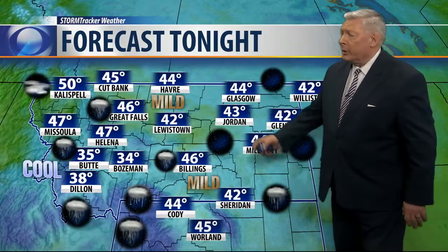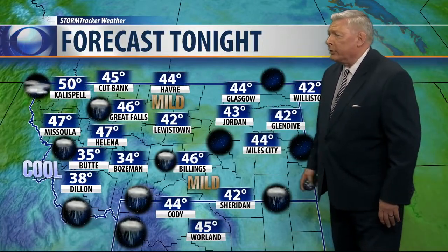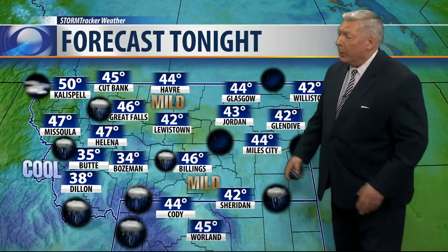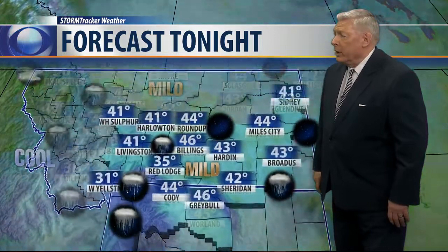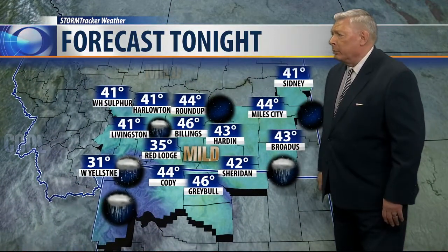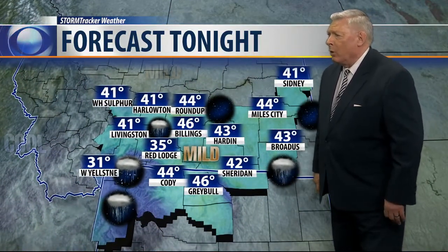But as you'll see here tonight, our temperatures will be cooling back down to the 30s, 40s, and maybe even 50 degrees over at Kalispell. Across the High Line, generally 40s and 40s across everywhere else. Partly cloudy skies expected for tonight across much of the region. Back here in south central Montana, 46 in Billings, 43 at Hardin, maybe 41 over at the Livingston.